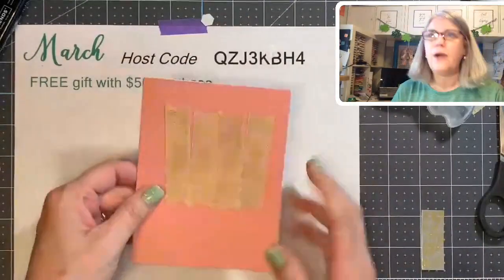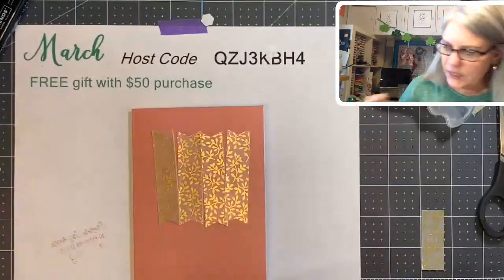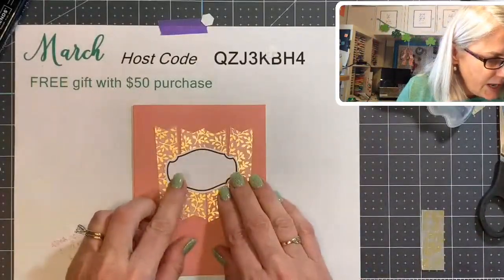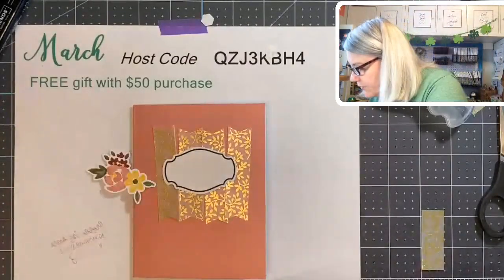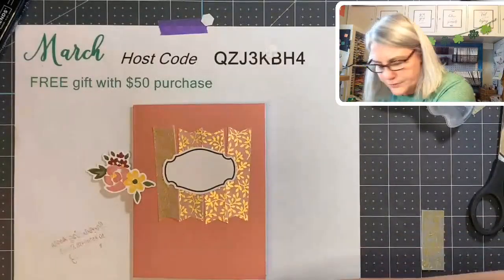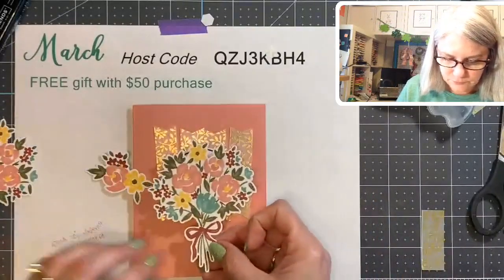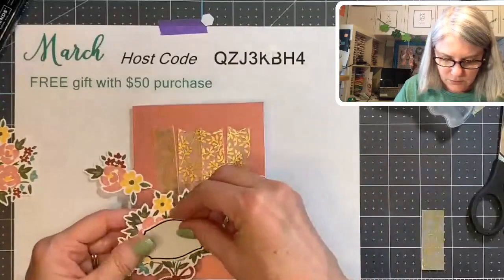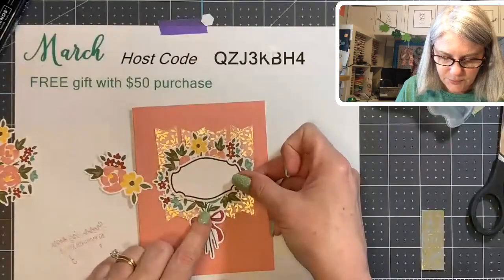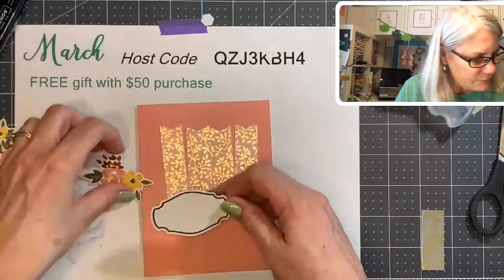There we go. All right, so now we have these on here. Isn't that fun? Look at that pretty gold. I love that. Okay, we need a label. Okay, so we're using this label right here. Perfect. And then we're using what flowers I have left. I don't have very many flowers left because I was making so many cards. But I do have these 2 big bouquets left. Okay. What about, put that there and cut off the, ooh, I like that. Cut off the stems here and just leave it. I don't know. Yeah.